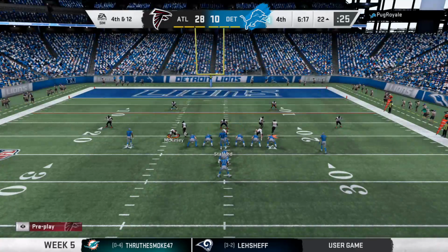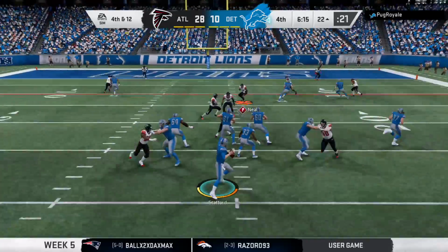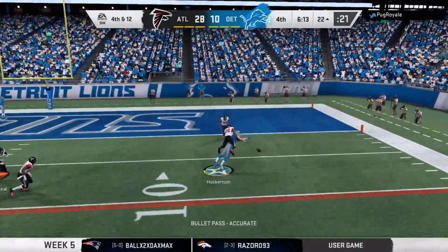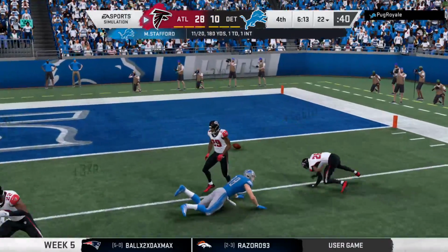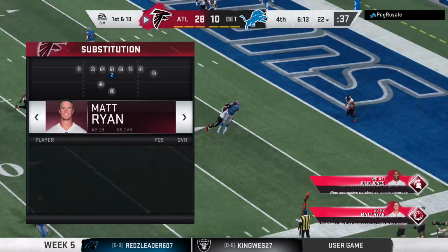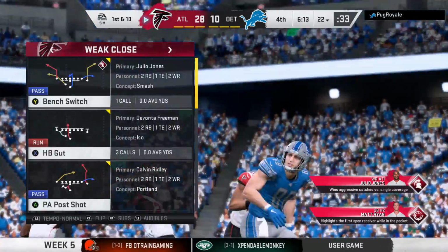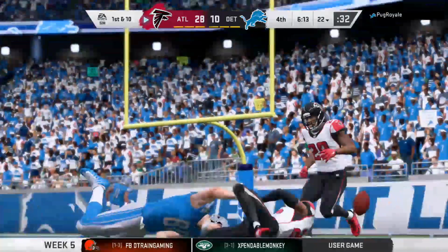Their already slim hopes are going to ride on this one. They'll go on 4th down. Here we go on 4th. Stafford, and this is incomplete. The Lions turned away on 4th down, and the Falcons defense stands tall. They'll get the football back. Result of the play is a turnover on downs.